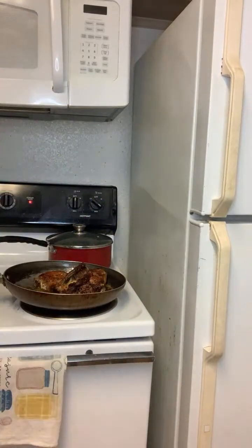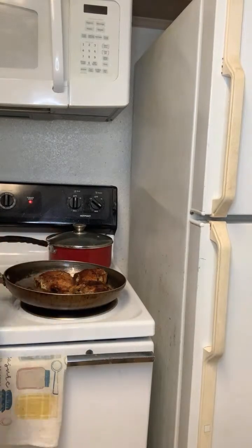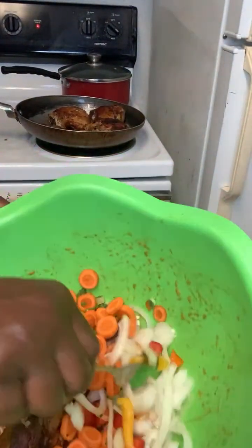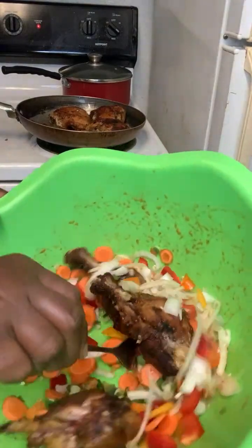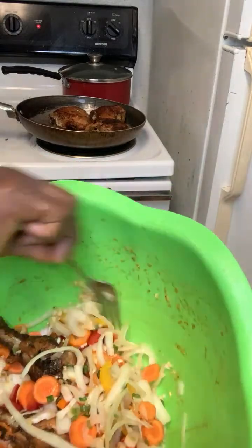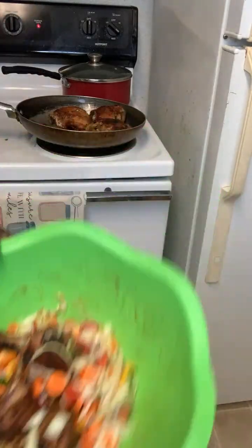All right, so that's good. That's good enough. Everything that is here is now going to go in the pot. My green onions, or whatever you want to call it, scallion, my carrot, onion, garlic, sweet pepper, hot pepper, everything goes in that pot. Now.